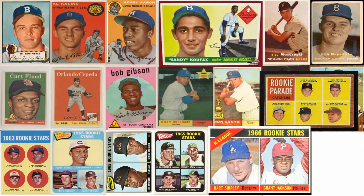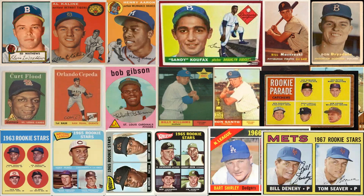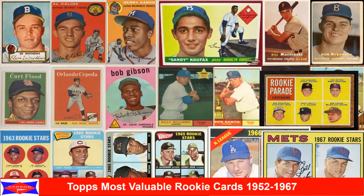And this card was valuable because it was a high number card and hard to find in good condition. And then you have the 68 Tom Seaver. So these are considered to be the most valuable of those particular years in Topps.